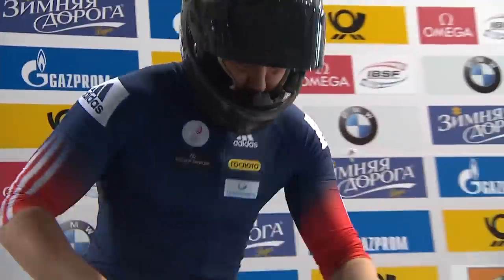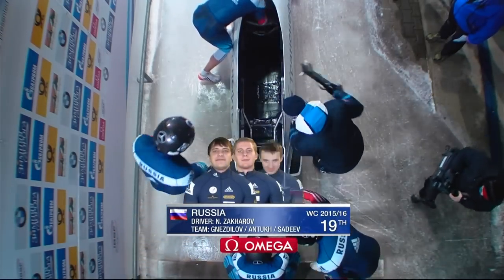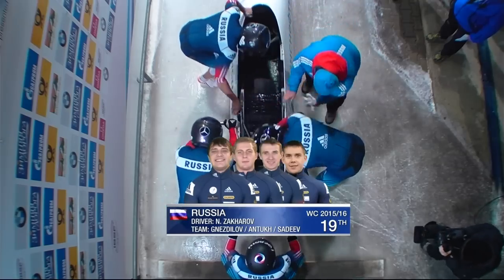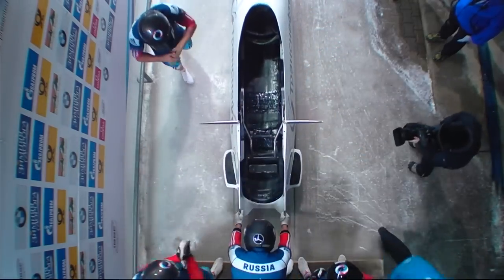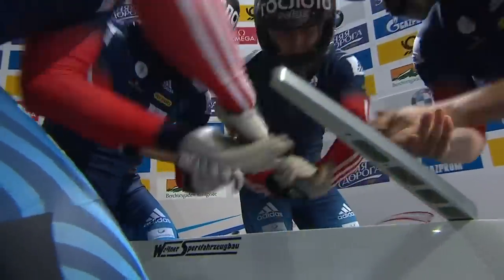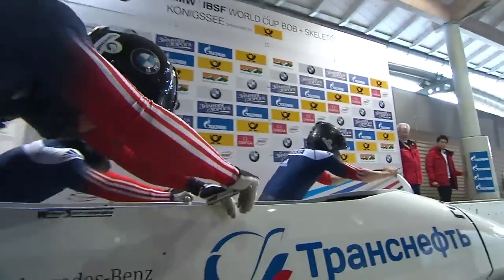Third of our Russians is 28-year-old Nikita Zakharov from Dimitrov, a former multiple Russian luge champion before he was snaffled away for bobsled. Which maybe he just grew too big for luge. Best World Cup race result, December 2013 in Lake Placid. He finished in 10th place. And of course, that is our next stop post-Christmas.